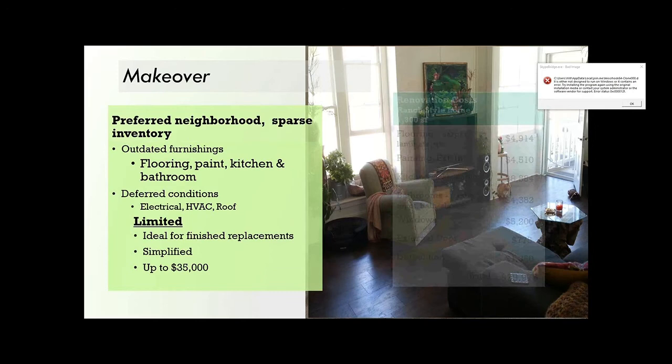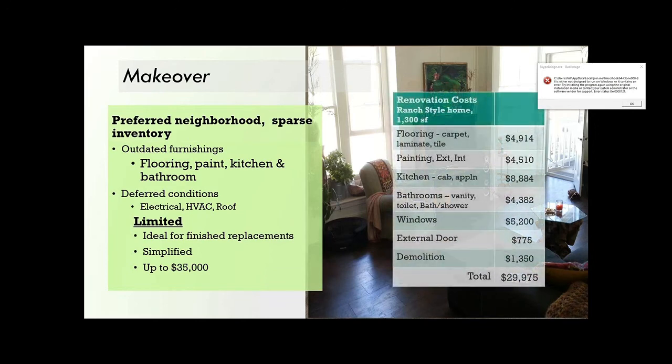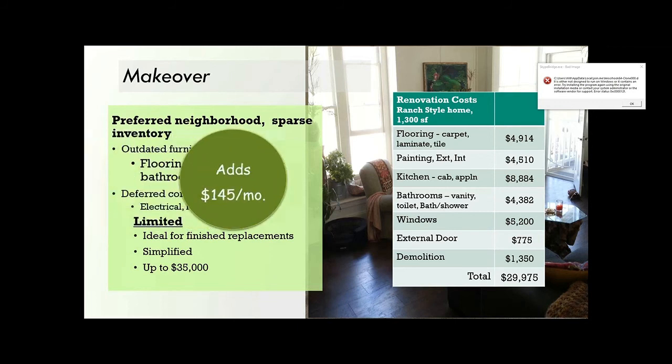And what I found is these renovation budgets, we can do a lot with $35,000. We can do a lot of improvements, maybe not do a full kitchen replacement or bathroom replacement, but we can go pretty far with $35,000. So I just really want you to try to work with that budget so you can stay within that limited threshold just to ease the overall transaction process. And as you can see, this adds, I think, a very affordable addition to your mortgage payment where your buyers aren't going to think twice about taking advantage of this opportunity.